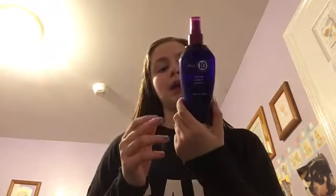Next, I'm going to use It's a 10 Miracle Leave-In product, and I've been using this product for years. I am a true believer in it. I think it smells amazing and it works great. So I'm just going to do the same thing, separate it in half, spray it, and put it in my hair. It is currently 12:51 a.m. and I have school and I have to wake up at 6 in the morning.